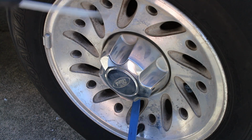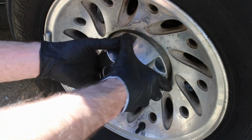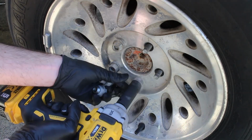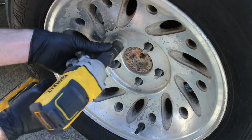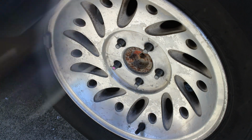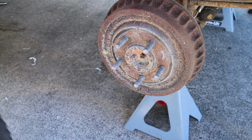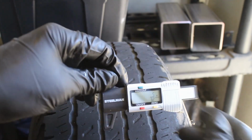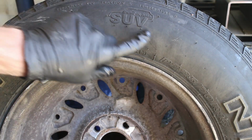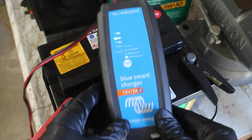Next up is inspecting the tires and the brakes. The tread is a little bit low, the rubber is cracked, and the date code says 2013. So that's a 10-year-old tire that'll need to be replaced. The battery is fully charged and put back into the truck.